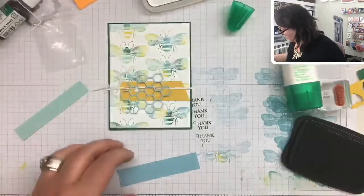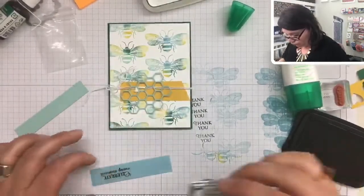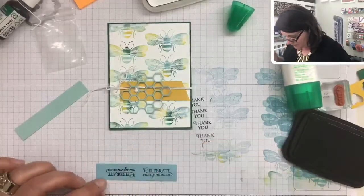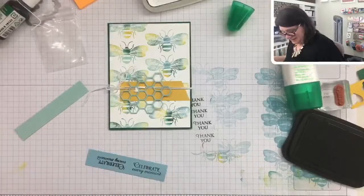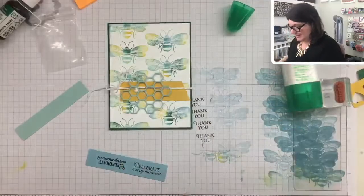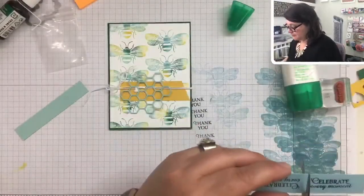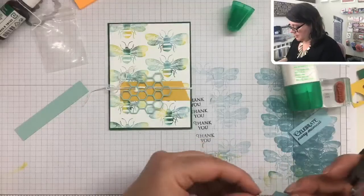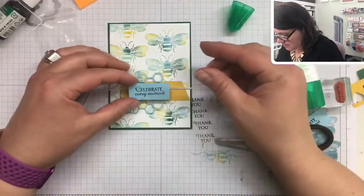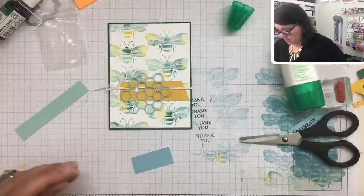Crooked, as I usually do. Let's try one over here. Still crooked. But I do like it. It's a little cleaner, so that'll work. We can always chop this to make it perfect, but let's just go in here, celebrate every moment, over top of my big glue blob.